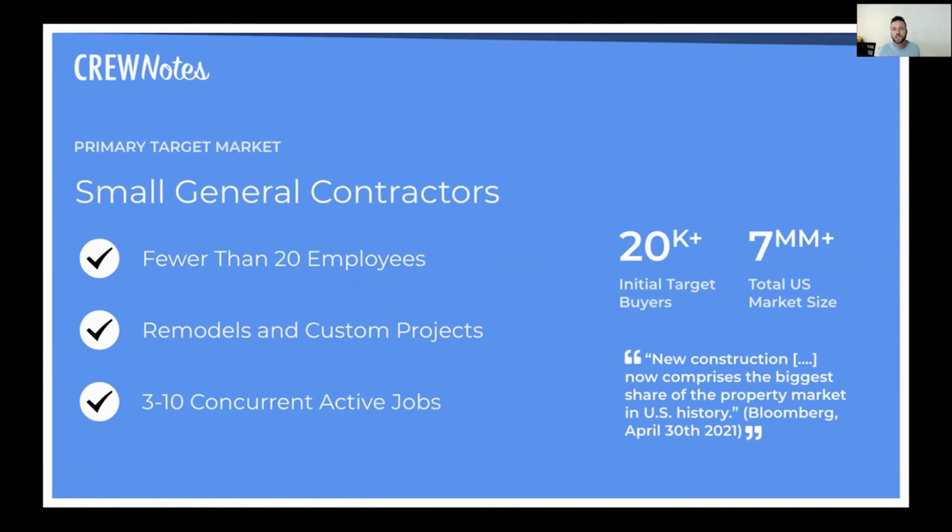But every time we talked to a small general contractor, we received the most raving reviews. Multiple contractors said they would buy the product and use it to solve tangible problems. And in fact, one of them even asked to invest in the company.